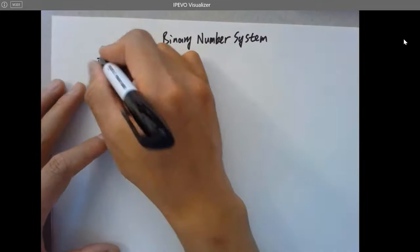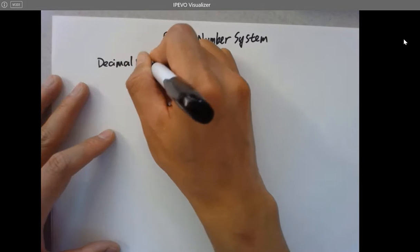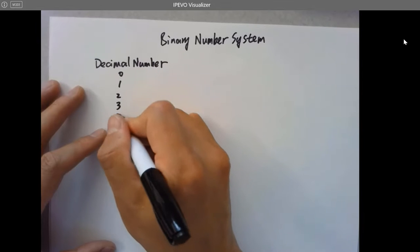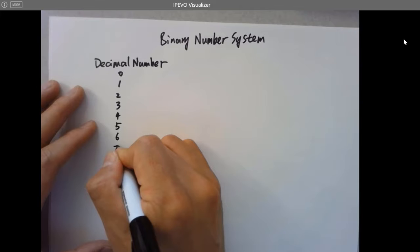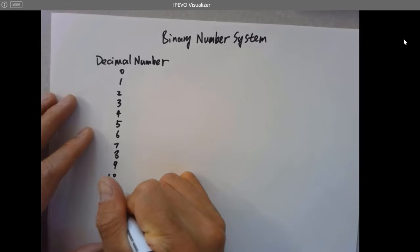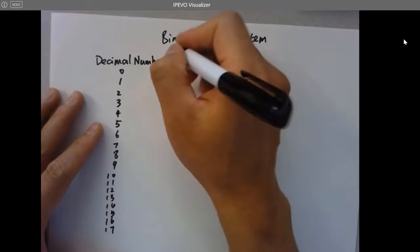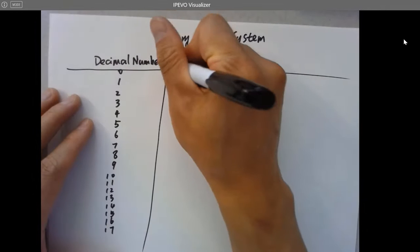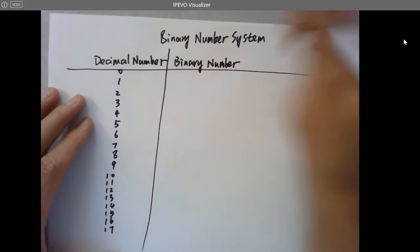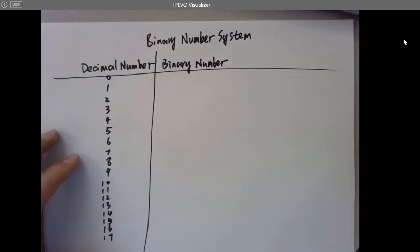So for the decimal or 10-based decimal numbers, it's 0, 1, 2, 3, 4, 5, 6, 7, 8, 9, 10, 11, 12, 13, 14, 15, 16, 17. If we're using a binary number system, what are these numbers in binary form?